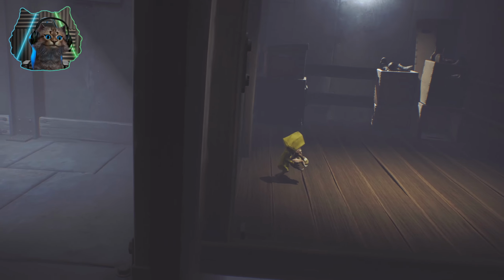I don't know, let's go back here and see. Maybe we have to jump out of here somehow. Let's go up. Can we go up? Oh, we can go up. There's a hole before. I did not even see that. Let's throw the monkey to get his attention. Maybe that'll work. Oh, it is working.